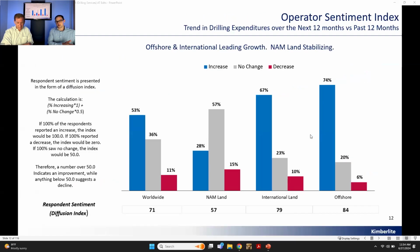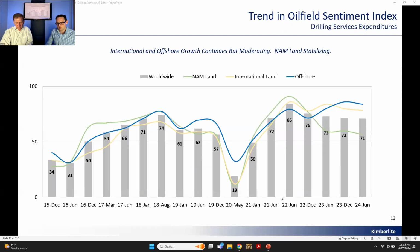So this is something we've been tracking for a number of years now, which is sentiment index. We asked a very simple question: do you anticipate your expenditures to increase, decrease, or stay the same year over year? And for those of you who've not seen this before, anything above 50 equals expansion or growth, anything below 50 equals contraction. So you can see on a global basis, we're looking at about a 71 index, North America land 57, so flat, slightly up. That's effectively inflation. But the key growth, again, with activity and pricing, is coming international land and offshore.